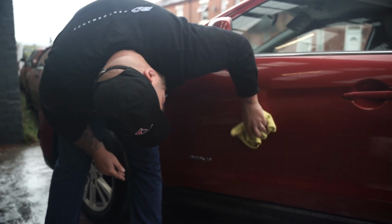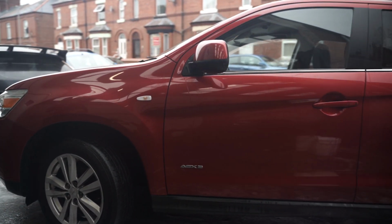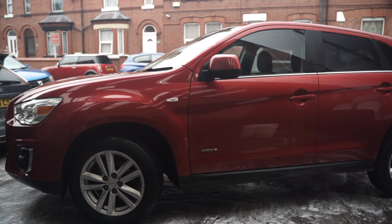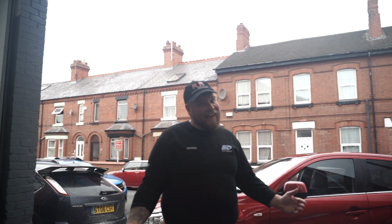It hides my bald patch from the camera. So yeah, I'm probably just going to do this side of the car. I'm going to take this for someone else to do.